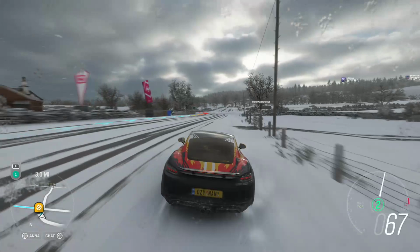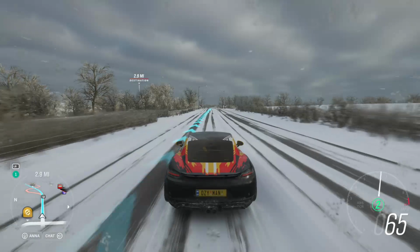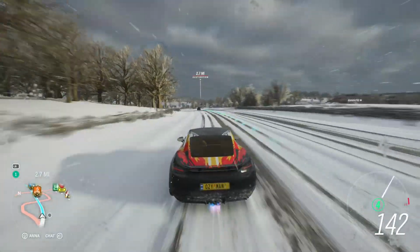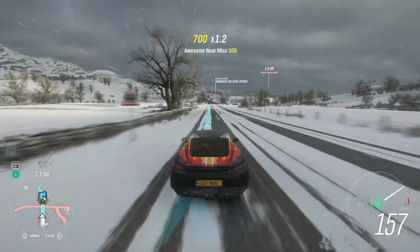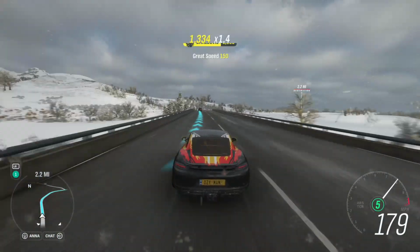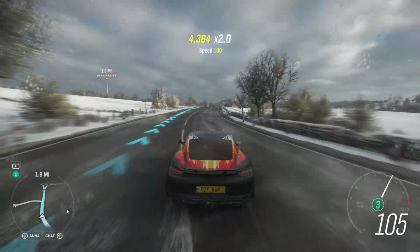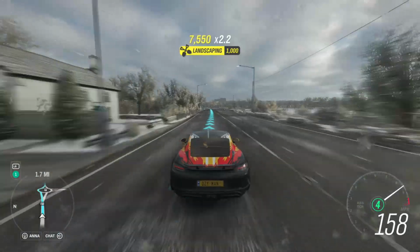So this tune definitely focused a lot on speed. Probably a little bit that could have focused a bit more on handling. This might not be the best setup to run through Edinburgh, especially in the snow, because it is more set up for running down. It's more set up for top speed than it is for good handling and quick acceleration.